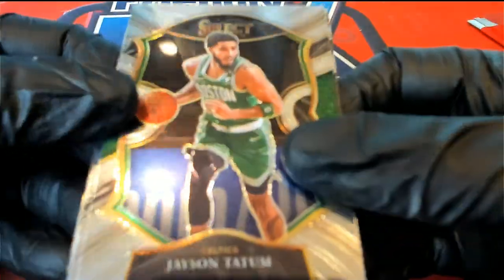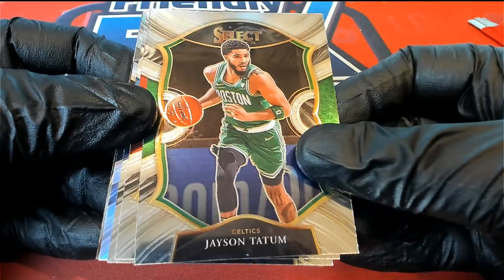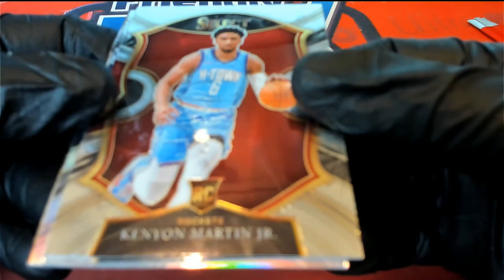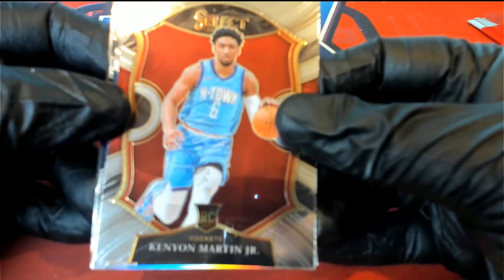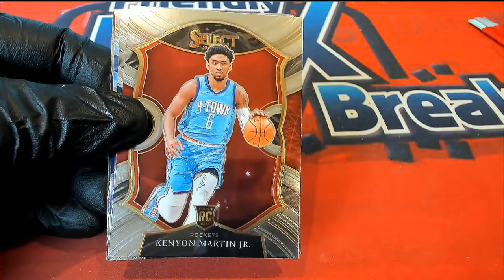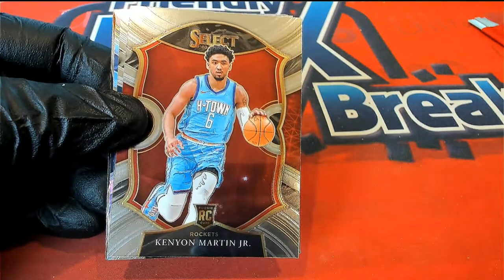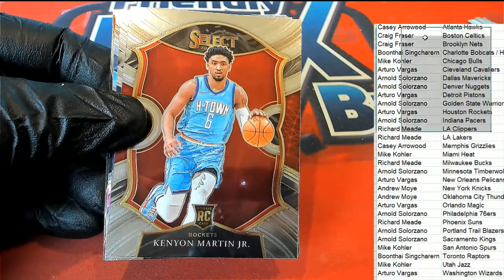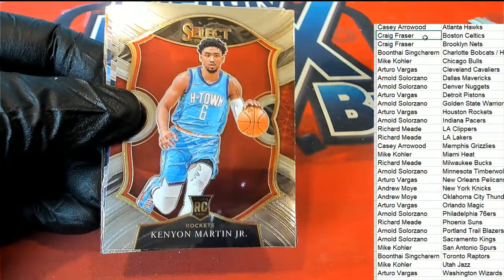Jason Tatum. Nice, Jason Tatum. Kenyon Martin Jr. rookie. Yeah, that's a nice one. So nice, congratulations. You see the Celtics owner Craig with the Jason Tatum.